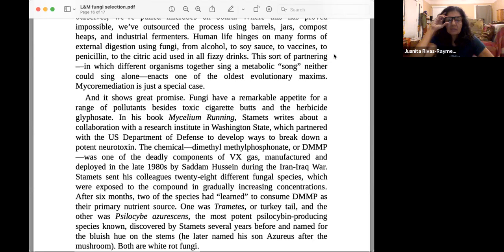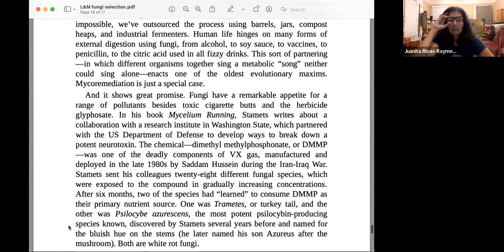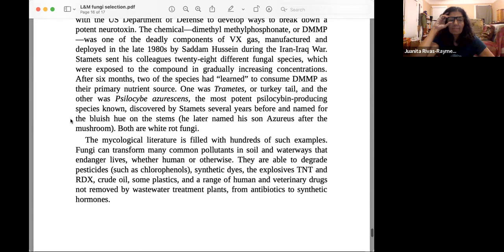One was Trametes, or turkey tail, and the other was Psilocybe azurescens, the most potent psilocybin-producing species known, discovered by Stamets several years before and named for the bluish hue on the stems. He later named his son Azurus after the mushroom. Both are white rot fungi. The mycological literature is filled with hundreds of such examples.